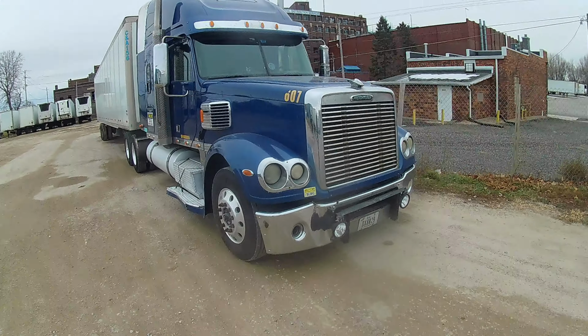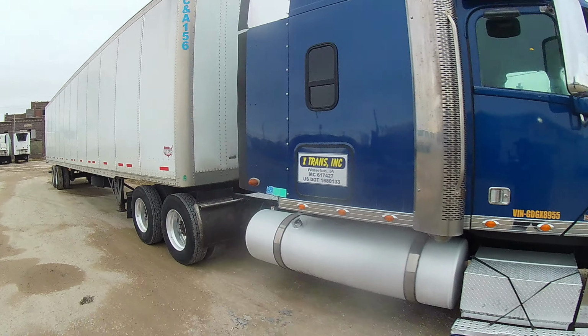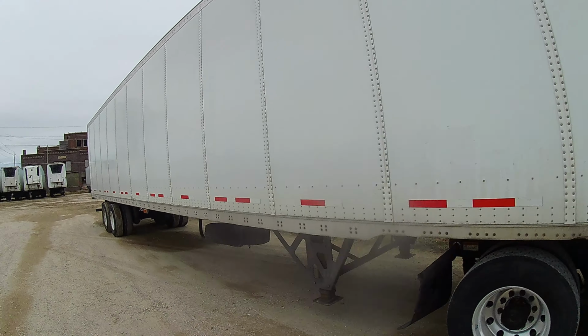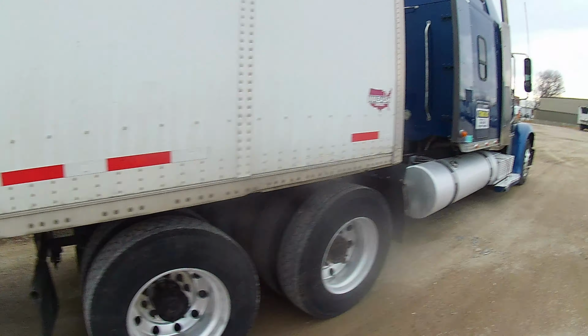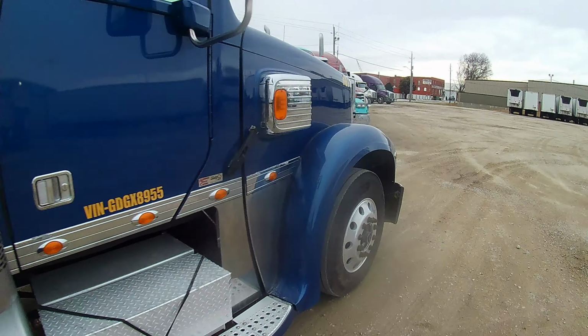It's cold as I don't know where. It's heck out here. We'll give y'all a quick tour. We put in a dry van, but they do have reefer units, so we're going to be switching from dry van to reefer units. So just give y'all a quick walk around of the truck.